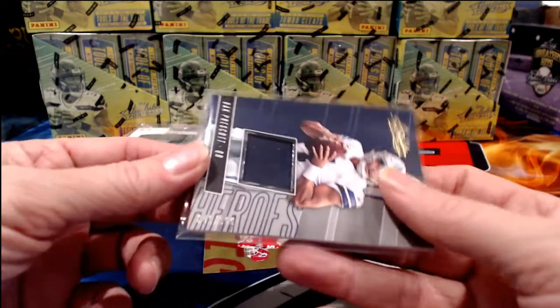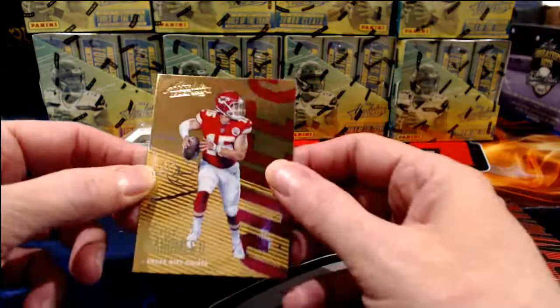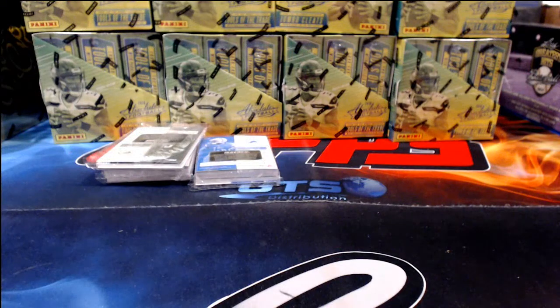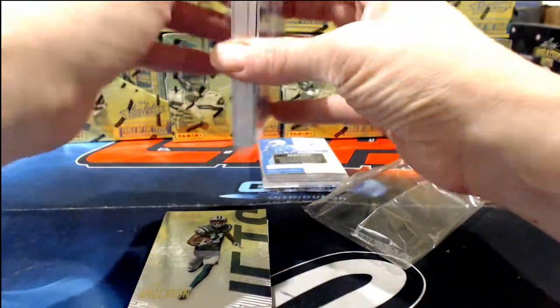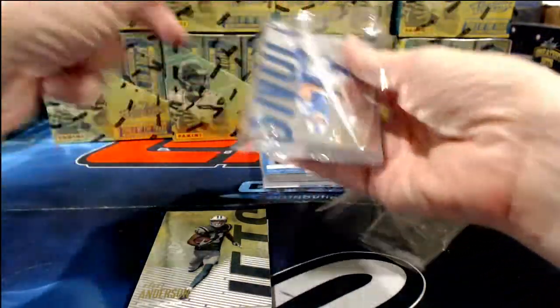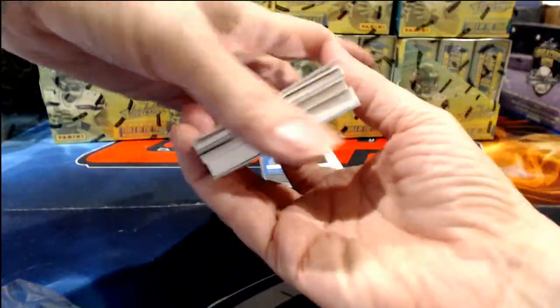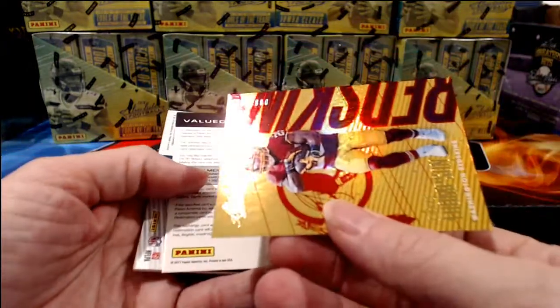Dak Prescott relic for the Cowboys. That is numbered to 199. So are we good then? Yes. Okay. So it looks like everybody's back. We are back good. All right. Yeah, I don't really know what happens with that sometimes. Firefox, at least I think it's Firefox, every once in a while causes it to do something kind of strange. I guess it could be YouTube, but I don't think so. I think that was a browser deal. Honestly, I think it updates itself sometimes.